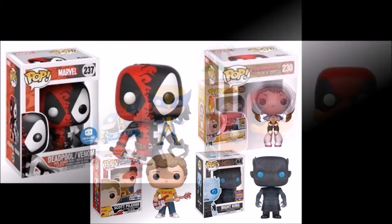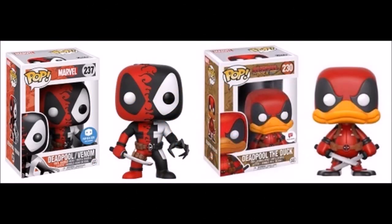I'm pretty certain you can find the Baxter Stockman on Nickelodeon.com, the Night King at HBO, and the Ochako over at Funimation.com. It looks like Pop in a Box, the pop service that a lot of people love and hate at the same time, is offering a Deadpool Venom mashup pop. And thank goodness I don't care for Pop in a Box because I think that this one is pretty stupid.